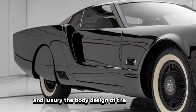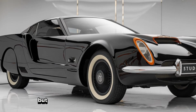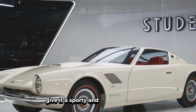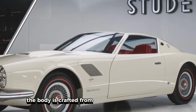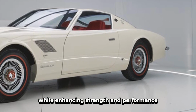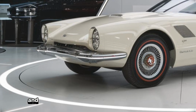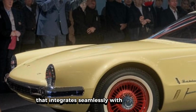The body design of the 2026 Avanti is unmistakably inspired by its ancestor, but it's been reimagined for the modern era. The elongated hood, short rear deck, and sweeping curves give it a sporty and elegant silhouette. But now, instead of fiberglass, the body is crafted from carbon fiber and aluminum, reducing weight while enhancing strength and performance. The front fascia is aggressive but refined, with LED matrix headlights that have a unique, jewel-like pattern, and the classic Avanti grille has been reinterpreted with a digital touch that integrates seamlessly with the front end.